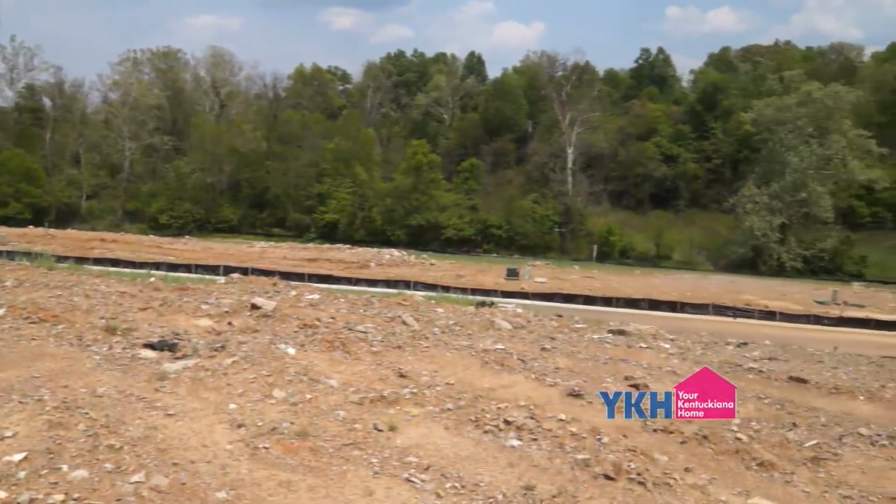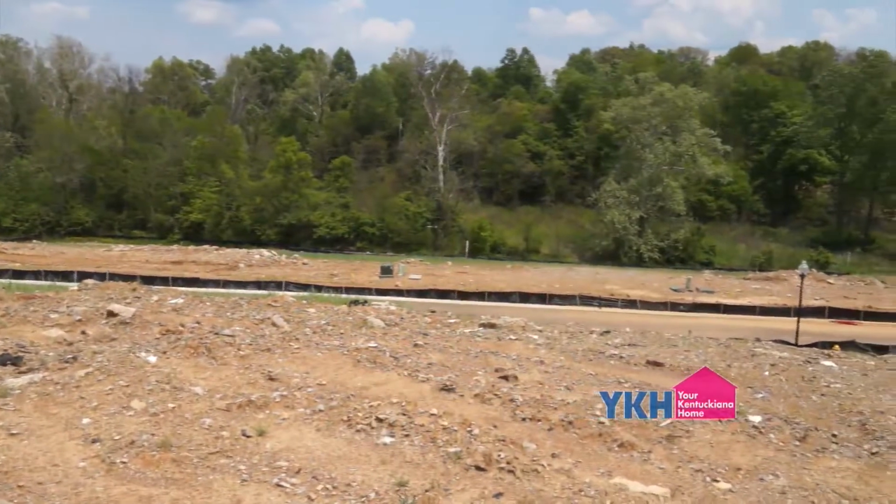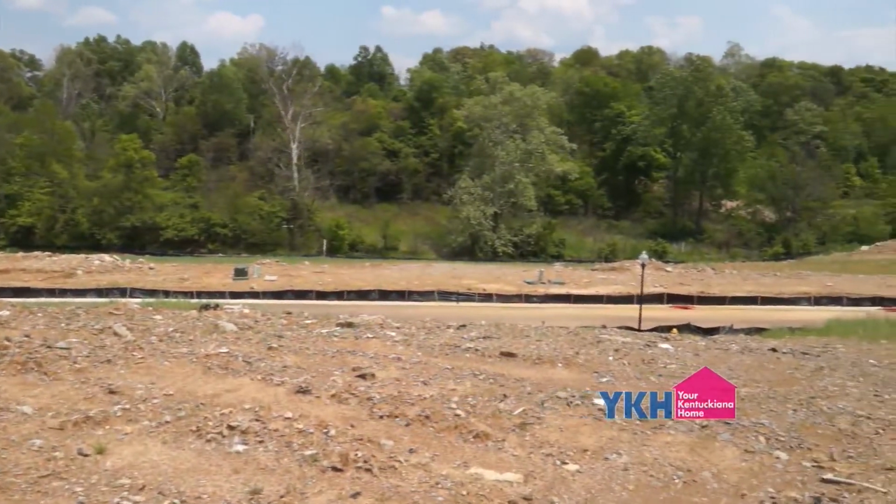So if someone wants a neighborhood like this that has a pool, that has a playground, that has a fitness center, what are some of the lots that are available for them? We have some beautifully wooded lots that back up to McNeely Lake Park, which is preserved area, so the trees will never disappear.